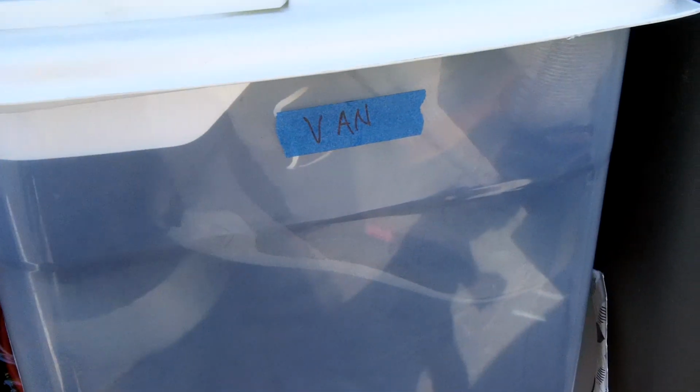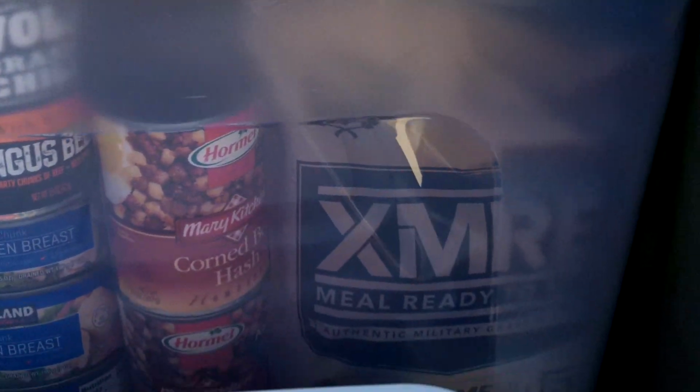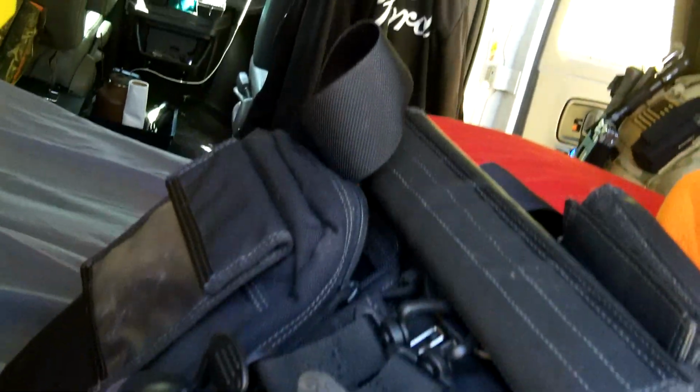This bin here has got different water shoes, kayak shoes, socks, Crocs, different ties and things like that related to the van. And that's my food in here, including MREs and an emergency 48-hour food supply right there. This is another shot of the Maxpedition Aggressor Attaché. This thing is the bomb. I've had it for years and I use it for multiple different things. Just some tools, extension cords, jumper cables.